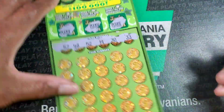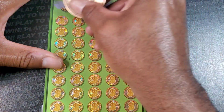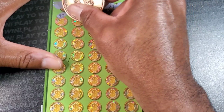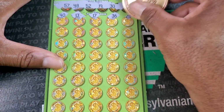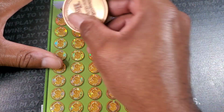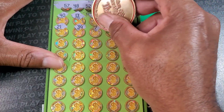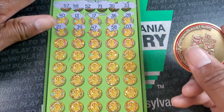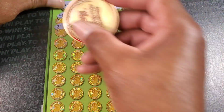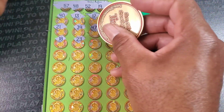All right, we got 57, 48, 52, 19, 30, and 33. All right, you got 40, 13. Rel's 13. That was the magic number in our book yesterday. 28, 21, 39, 47, 58. We got 48, 3. Now, these were back-to-back, so hopefully we score something nice.